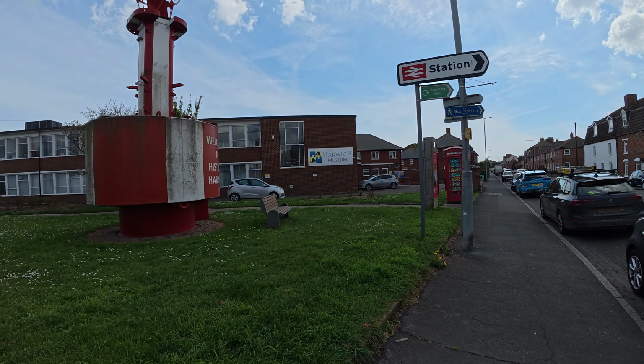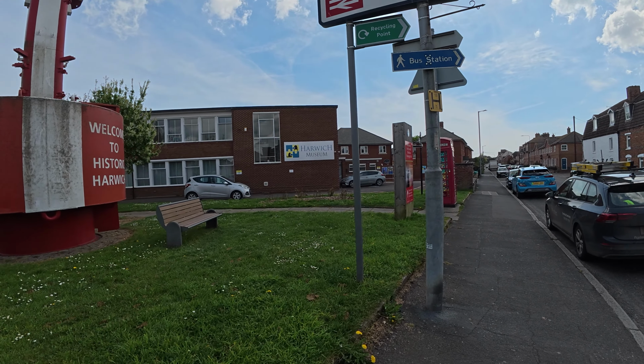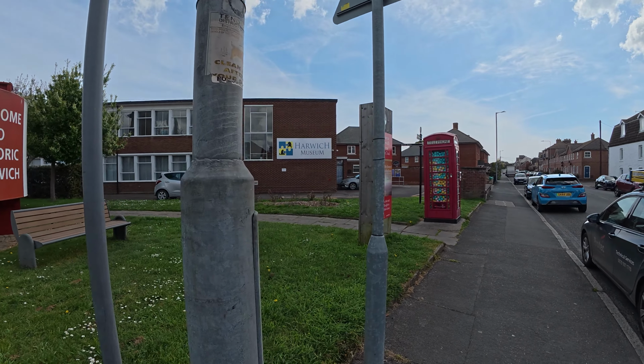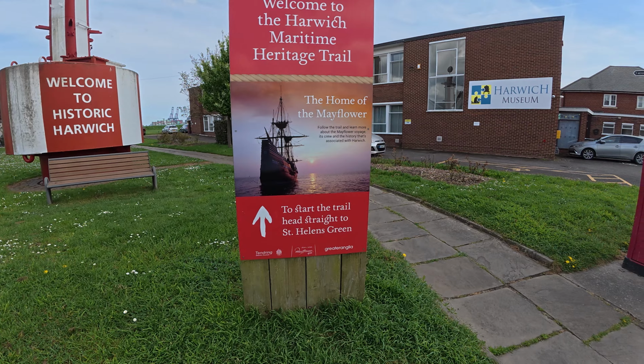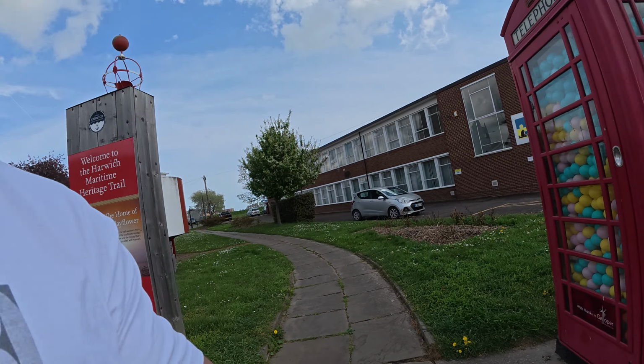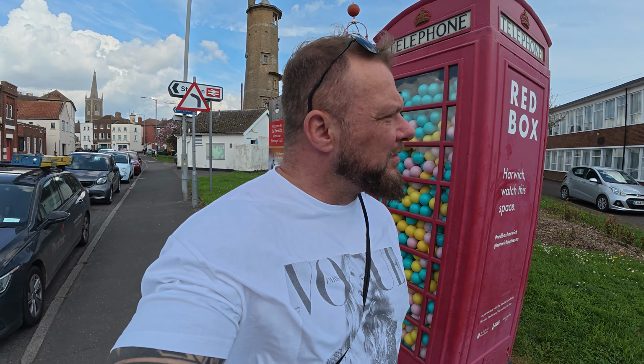Harwich Museum. Is that a museum? There's a shopping trolley in the stairwell. It looks like a library. Let me see if I can get in, if this is a museum.